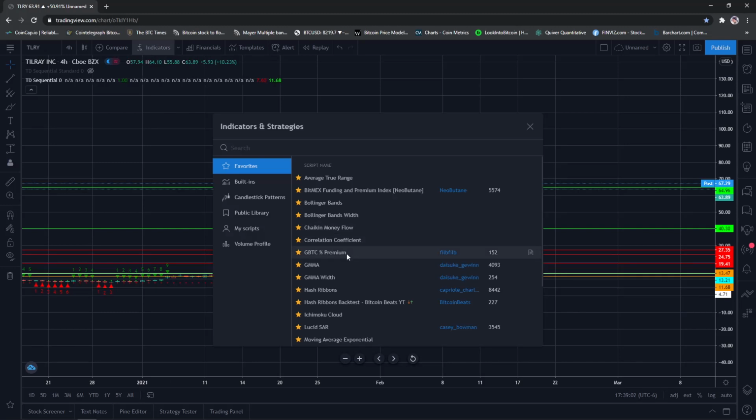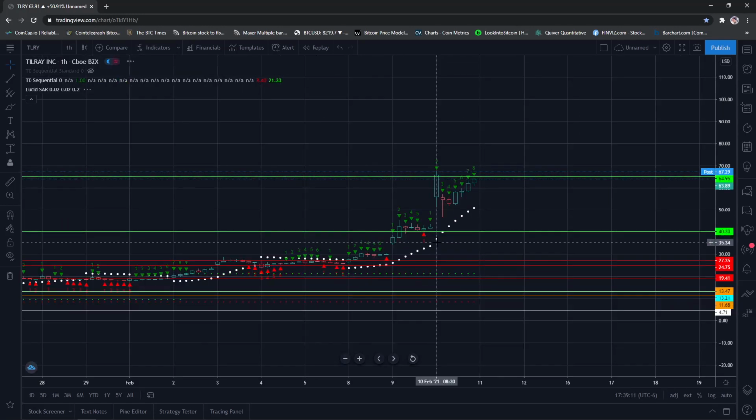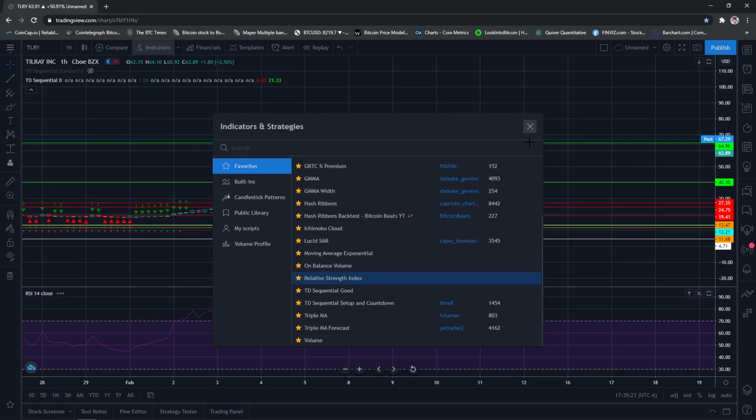Let's go to the SAR. So this is stop reversal points. If there's going to be any breakdown, it's going to start on the hourly first. That doesn't start breaking down until we get to the 50s. Tomorrow it's going to print a new one. It could be much higher. Maybe 55. Let's see.